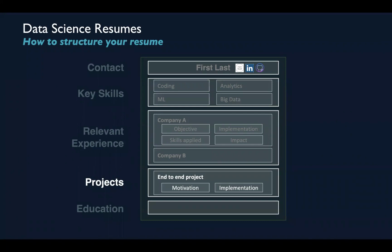Now the employers will be interested in, well, why do you pick this project? My recommendation would always be just pick the industry that you're interested in. Because you're interested in that, you'll do a lot of research. You tend to know more about the industry. And then that could be a good motivation, right? And then invest some time in writing a project summary.